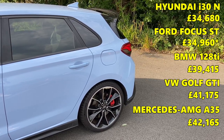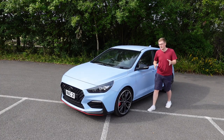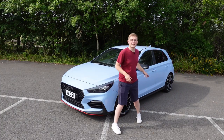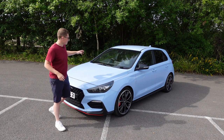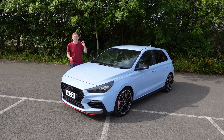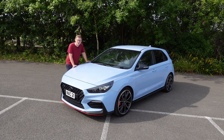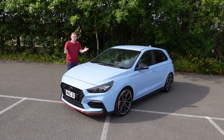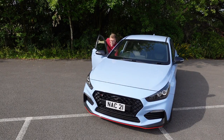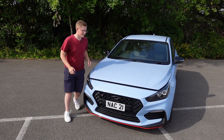4-cylinder turbocharged engines. So our Hyundai is by far the cheapest, and that's with a fair amount of standard equipment too. But compare it to the archetypal hot hatch, the Golf GTI, and it's a staggering £6,500 cheaper. So where does that come from? Is it in the performance? Well, what I can say is that it certainly doesn't feel like it.